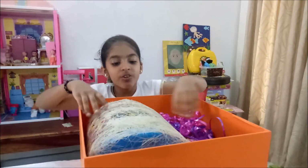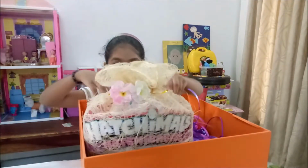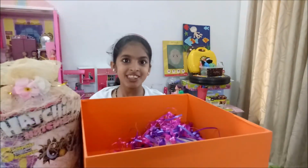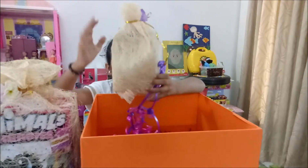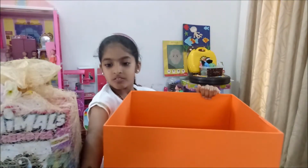I never reviewed this much big Hatchimals. Whoa. Look at that. It's so big. This packaging is so beautiful. I love it. Wow, there's another. This is also a Hatchimal. Yay!